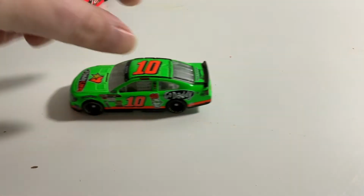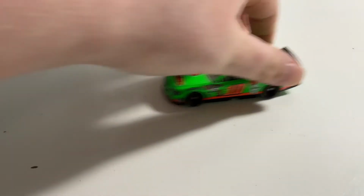And another thing that really bothers a lot of people, which also bothers me too, is Lionel quality control. Because sometimes it feels like Lionel has little to no quality control. Because some of the cars I've gotten in the past have really bad quality. Like Danica Patrick's 2013, it doesn't roll very well at all.